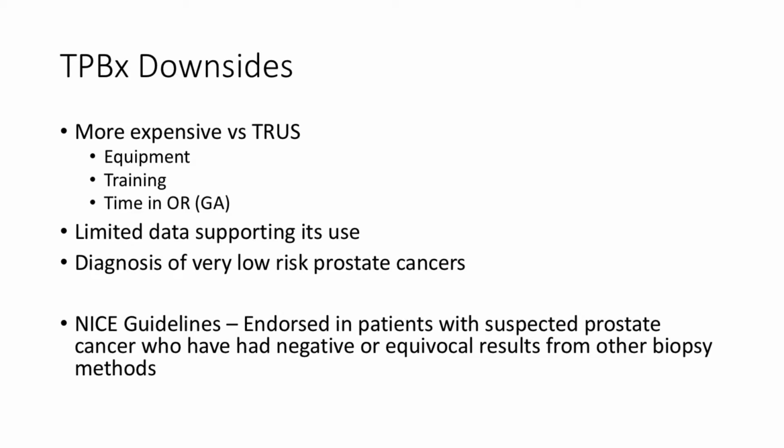Equipment, training required, as well as time in the OR. It's mostly done under a general anaesthetic. You can do it under a local anaesthetic. There are some small series out of the UK. It's difficult and limited data. Most people are doing it under a general anaesthetic still.